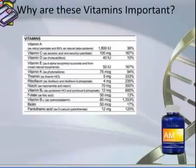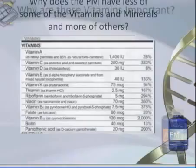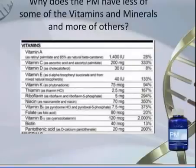So when people say to me, gee, do I really need to take another vitamin mineral supplement? My answer to them is really no, you don't, provided you're eating a reasonable meal for breakfast, lunch, and dinner. And we'll talk about that in the evening a little bit later as some of these other slides come up. So I think we need to talk about why we have certain vitamins and minerals in the evening, and have more or less of them in the AM and PM formula.